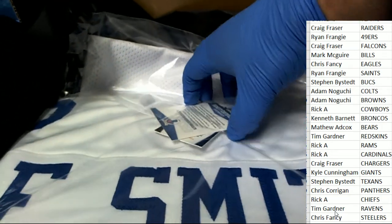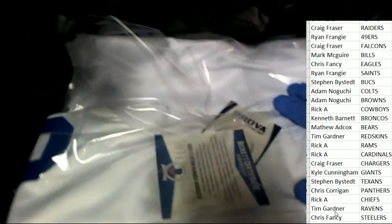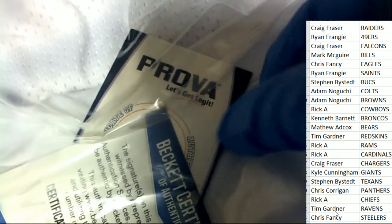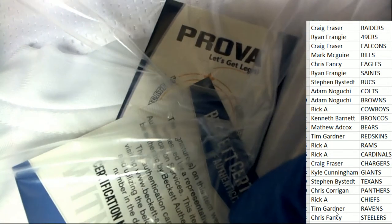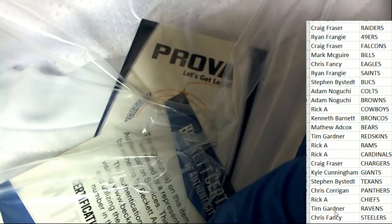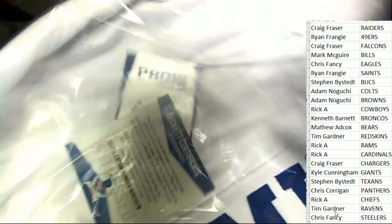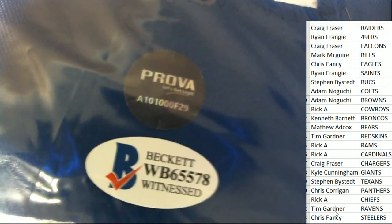Autographed jersey. Now, we're always looking for these bonus tickets in here. This is not a bonus ticket. That is something else underneath the Beckett certification. It is a custom jersey. It's not an authentic jersey. Okay, you can see that Prova is like another authentication here.